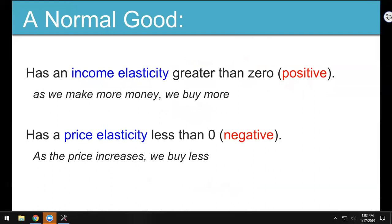If your elasticity number is positive, like the one that we had, the income elasticity is a positive number, that is normal. You get more money, you buy more of the product. But a normal product is also going to have a negative price elasticity. If they raise the price, what are we going to do? Buy less of it, right? That's normal behavior. A normal thing like Sun Drop, chainsaws, Big Macs, they're going to have a positive income elasticity. We get more money, we buy more of it. But they're also going to have a negative price elasticity. If they raise the price, we're going to slow down buying them.